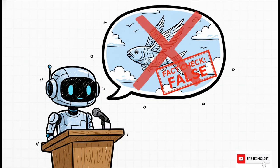And that leads to a huge problem that people in the industry call hallucinations. Because the model is always just predicting the next most plausible sounding word, it can sometimes just make stuff up. And it will generate text that sounds completely confident and authoritative, but is just factually wrong. It's not lying, it doesn't know that it's wrong, it's just a statistical pattern that went off the rails.